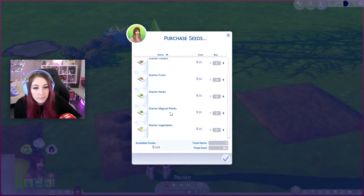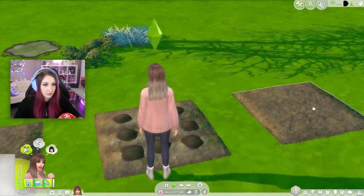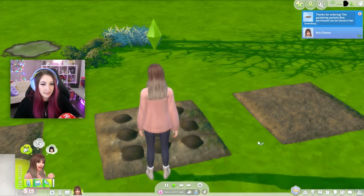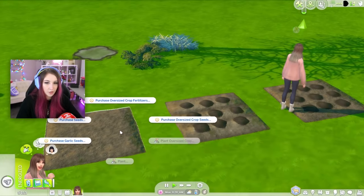What other seeds do they have? Catnip. Magical plants. What? It's $35. Actually, these are really expensive. The oversized crops were actually a lot cheaper. Let's get an eggplant because you know why. You know. I don't have to explain it. But let's plant it. Water it, give it some love, talk to it, pet it.